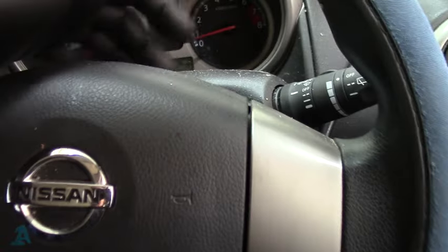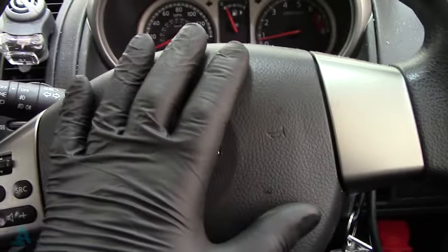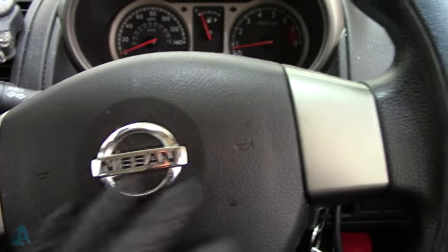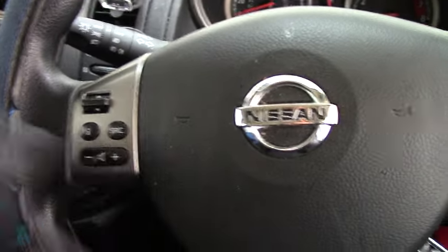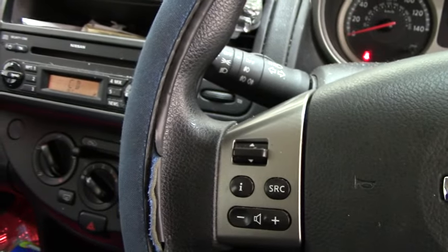The other thing, you've got the clock spring behind here, which is how the driver's airbag makes contact with the car, and these audio buttons just here. Let's put the radio on, make sure these audio buttons are all working.